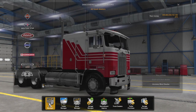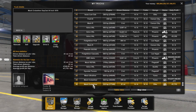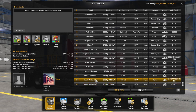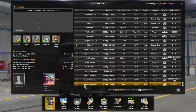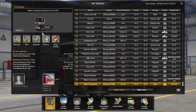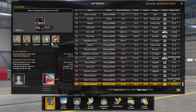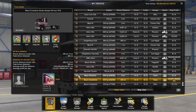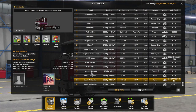Let's go down here to Truck Manager, because I actually have two of them. They're both the same. I have this one, which is the 70 sleeper with the bull bar. I have this really short one. It's got this on it. Let's drive the longer one. I'll review the Kenworth here soon as well. I have quite a few mods, I'm sure you can see them on the list.